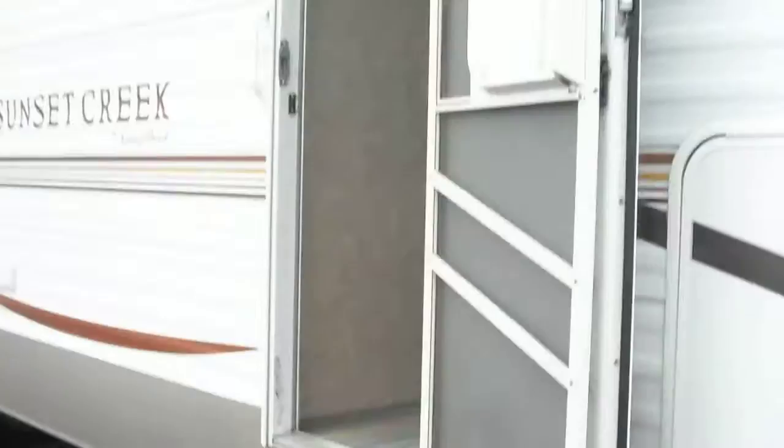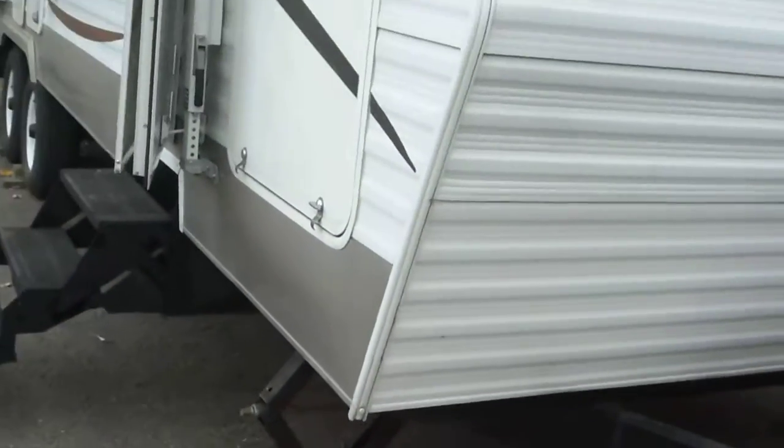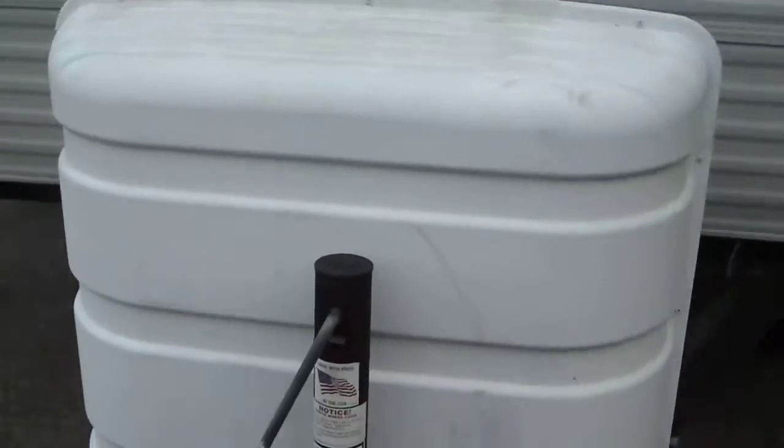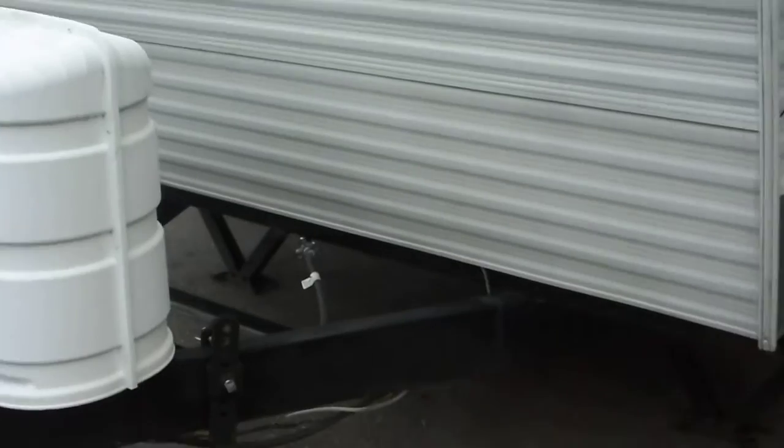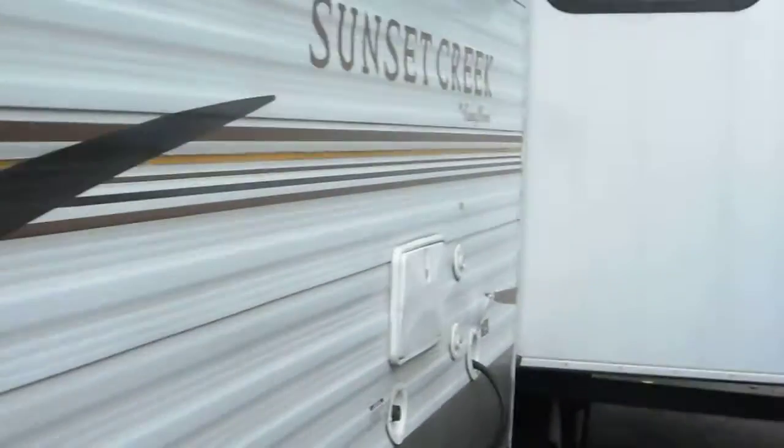Really nice to have two doors. One accesses the bedroom. Take a look at that compartment. You got dual propane tanks. Nice large compartment. Again, leveling jacks on every corner.